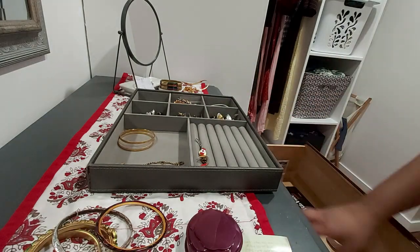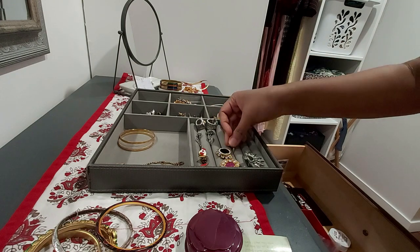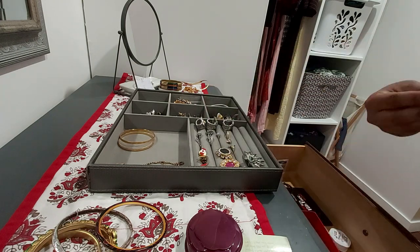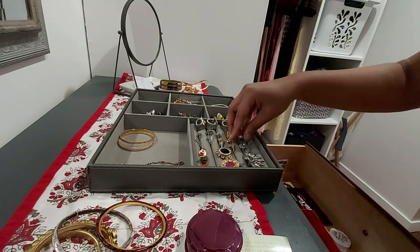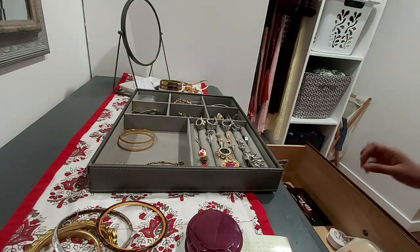It's just an easy way out to put everything back in, stash everything back into your dresser and close the drawers and not bother about it. That's the easy way out. Or you can actually take time and tackle it, but take it one step at a time.